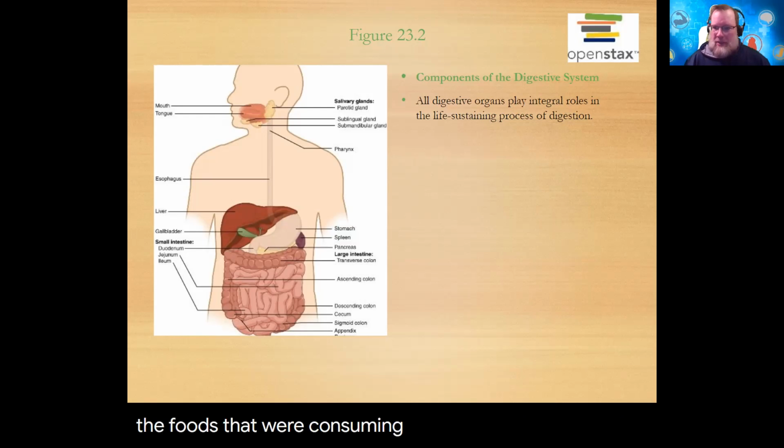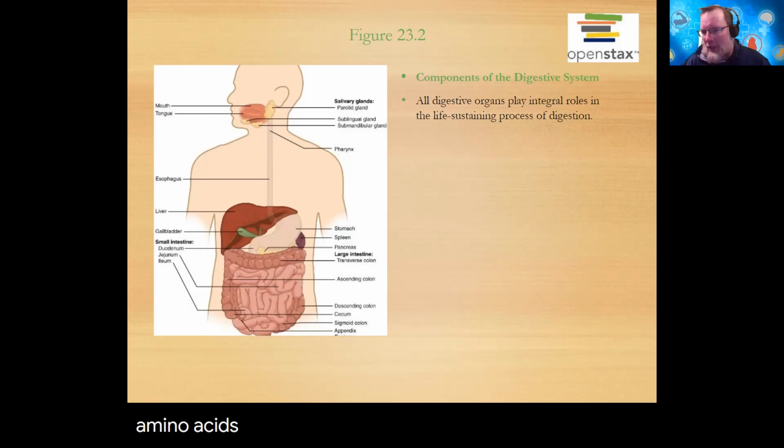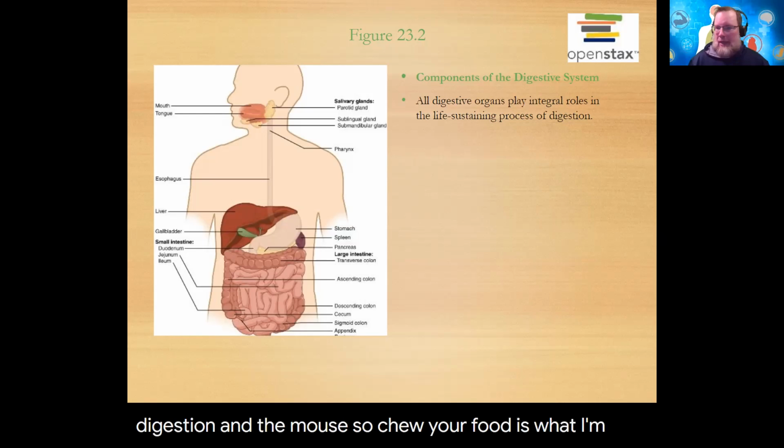Nuts, for instance, they've got some really good fats in them, along with proteins. So it's important for us to be chewing and mechanically breaking those items down, so then the stomach and the rest of the GI tract don't have to work so hard to get those micronutrients out of there, to get those amino acids, carbohydrates, and fatty acids. So mechanical digestion in the mouth. So chew your food is what I'm getting at.